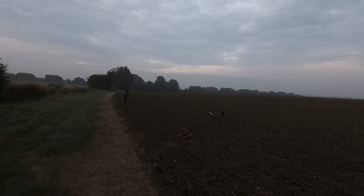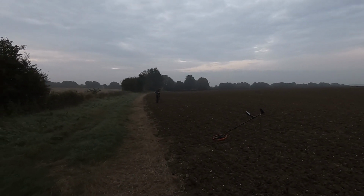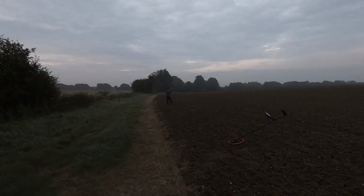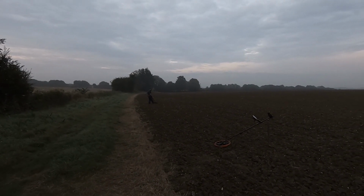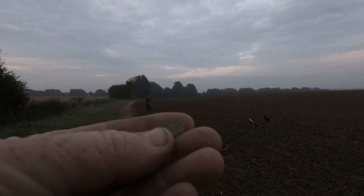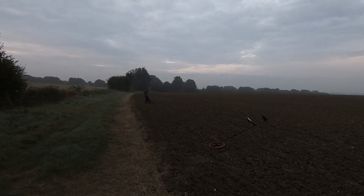We're back on the rather large Roman field that we were on in our last field video. We started about 20 minutes ago and it was way too dark to do an intro. I got my first signal and that was a really beaten up coin. It's very, very thin, but I do suspect that it's a little Roman grot. Other than that, I've had a couple of bits of lead and that is it.